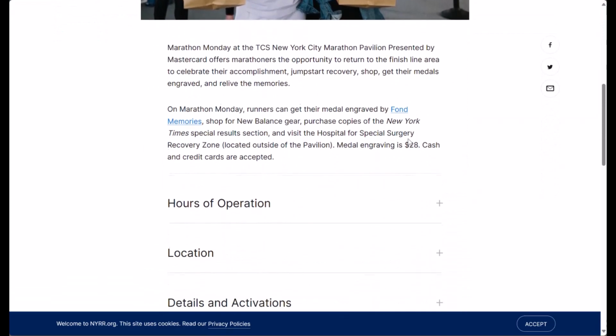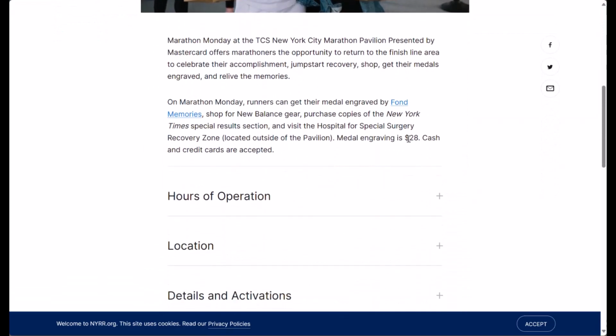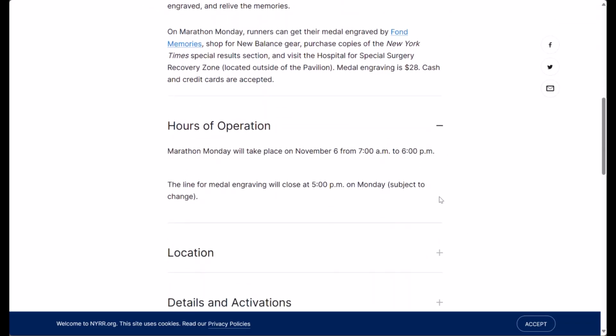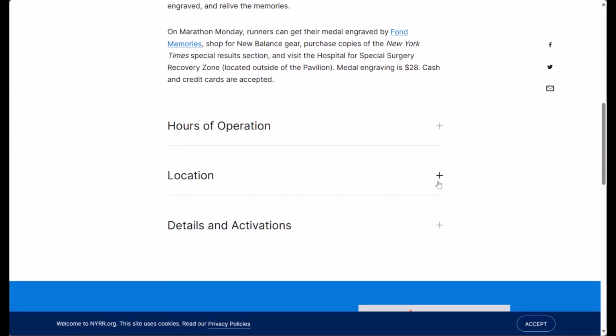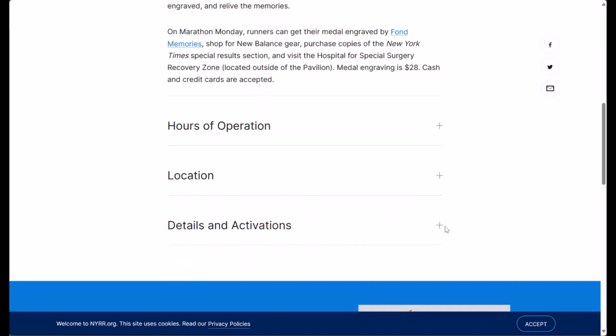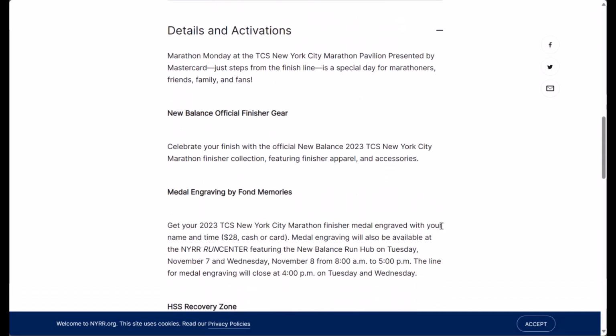Marathon Monday, this is the day after, where you can go and get your medal engraved. The hours of operation for something like that are from 7 to 6 p.m., so a pretty wide range of time. The line for medal engraving closes at 5 to allow for everyone to get everything done. It does list the location right through here. You can click that, and then the details and activations over here.